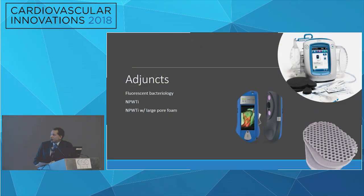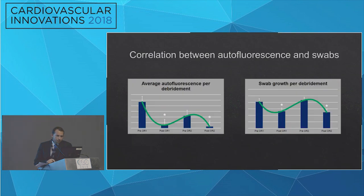Now, there are some adjuncts that may be useful to us. A lot of this is still new technology and is unproven. In the same study, we looked at bacterial autofluorescence. Bacterial autofluorescence uses fluorescent light that is reflected by certain proteins in the bacteria at a particular spectrum of light. When we shine this light on it, we can see where there's heavy bacteria versus where there's not heavy bacteria. And what we found in this study was that autofluorescence did correlate with our swab growth.